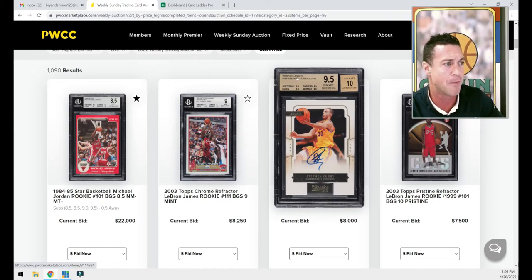So a Steph Curry, I'm not familiar with this card in any way, shape, or form, but it is a 9.5 quad gem with the 10 auto. Cool auto, but it's a Classics.